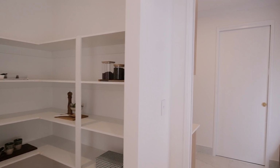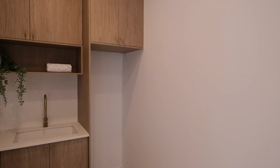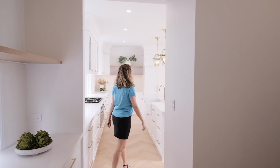Straight through from the pantry you come across to the mudroom/laundry. There is a garage on the right hand side, so when you come out of your car you can leave your bags in the mudroom and also your groceries in the kitchen.